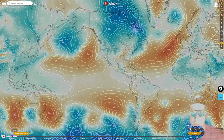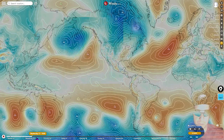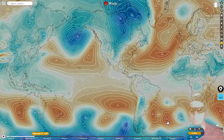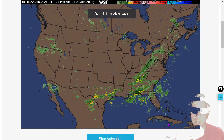Next, looking at pressure cells. Here's where pressure is around now. And we'll advance this into tomorrow. There's the European forecast for pressure at 1300 hours. That's 1 p.m. Eastern Daylight Time. Again, the European forecast, courtesy windy.com.